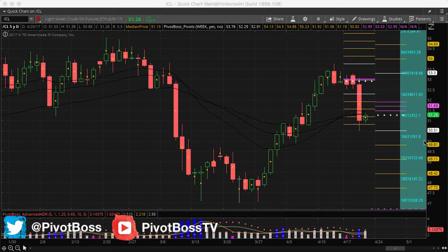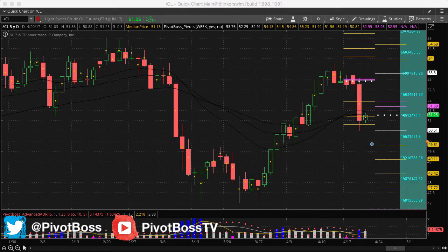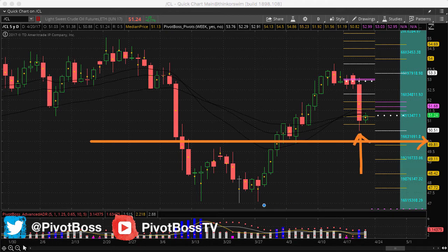Now here's one thing to keep in mind, 50. Very important pivot there. You can see that's the previous high, and then price pushed through it, made its support here, and continued. 50 still very, very important for crude oil. Anytime you see a major sell-off like you do here after a strong trend up, this is what I call the extreme reversal, where you pull one side of the rubber band here, stretch the rubber band out, let go of one side, and this thing will snap back.